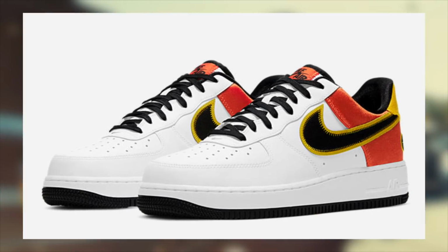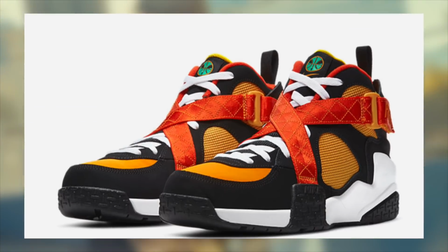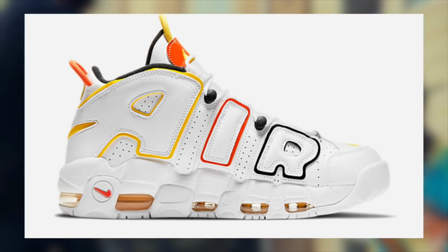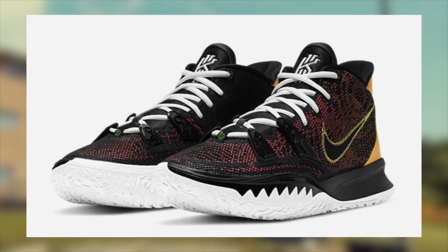Moving on to January 15th, we have the entire Ray Gun collection dropping. This consists of the Air Force One, Air Raid, Blazer, Converse, Uptempo, and Kyrie. For this collection, I would primarily only suggest these for personal wear, not for resale purposes, unfortunately.